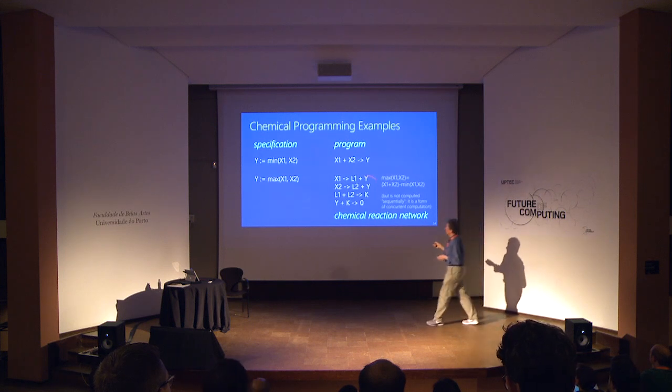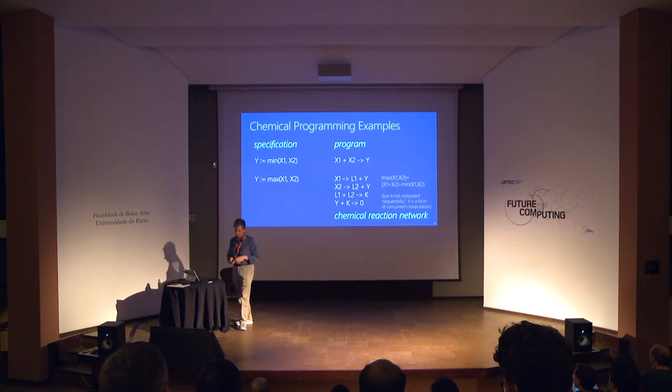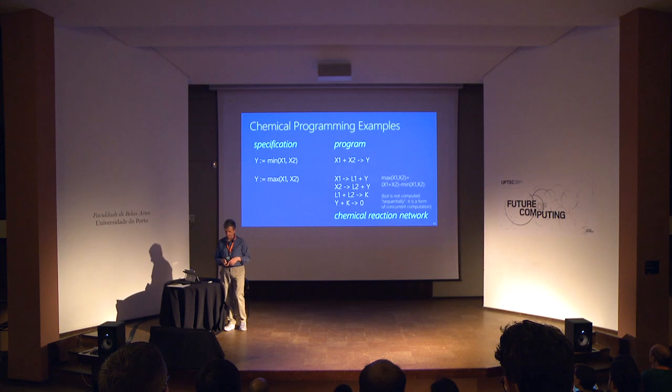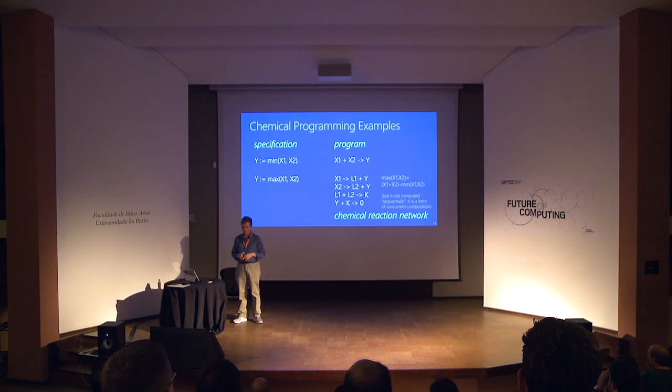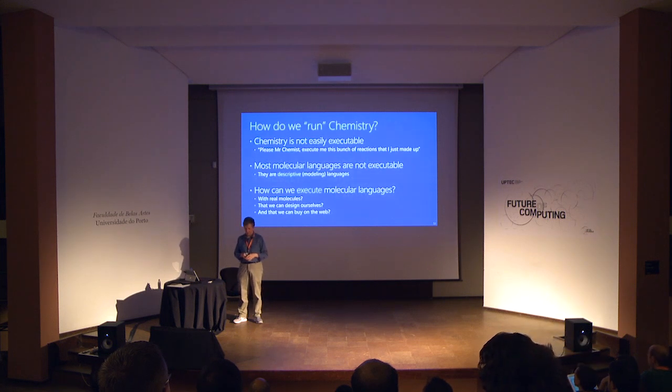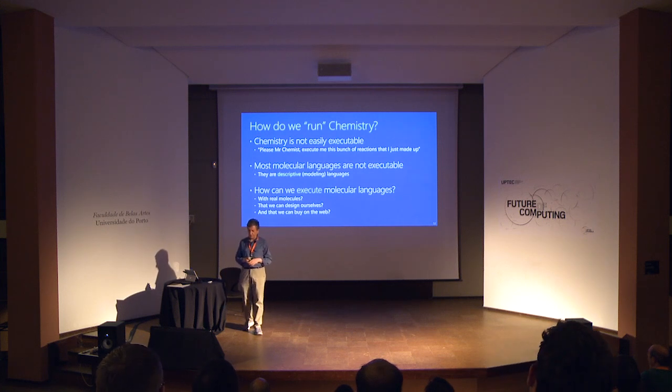So that was an example of very slightly non-trivial programming in this chemical language. Is that reasonably clear? So you can imagine that we can write much, much more complicated programs, and then we will need some way to run them. Suppose we want to write these programs and run them. How do we run them?